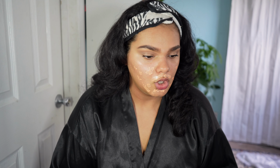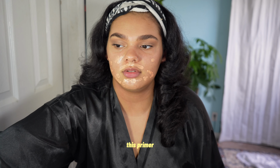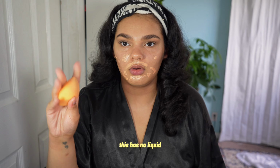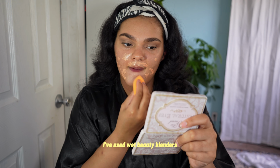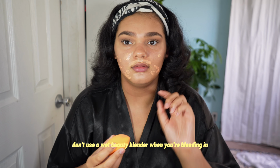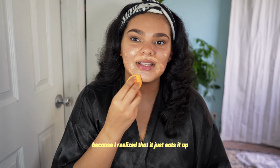That's the key. Believe it or not, the thing that I realized works the best with blending this primer, let me take it out the drawer, is a dry beauty blender. This has no liquid, no nothing in it. I use brushes, I've used wet beauty blenders. Don't use a wet beauty blender when you're blending in any type of orange at this point, because I realized that it just eats it up.